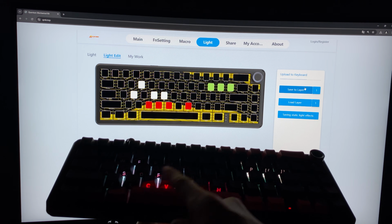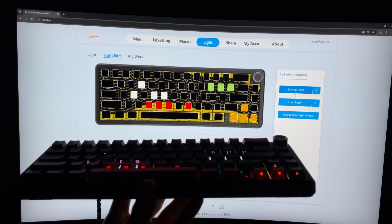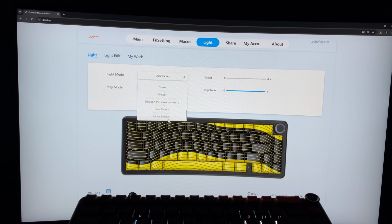So these will light up in white, these in red, these in green. That's a bad green, but let's take orange, for example. Now check that out. Isn't that awesome? We can save these presets, then they will stack up right here. But there are also presets from the software.